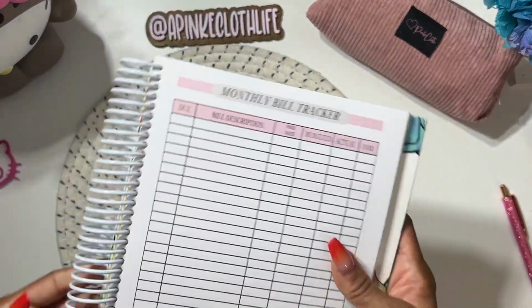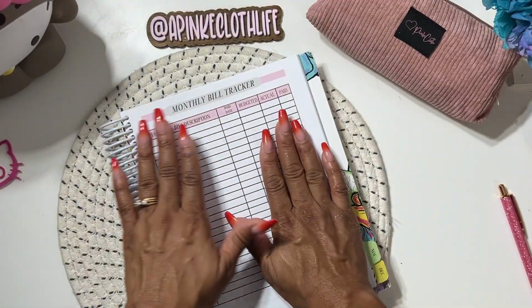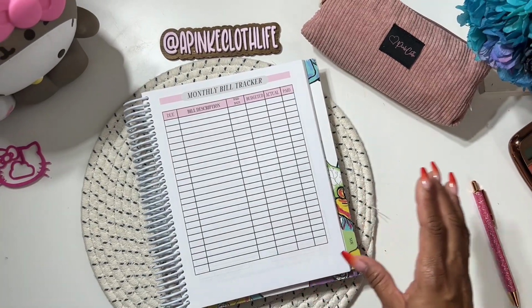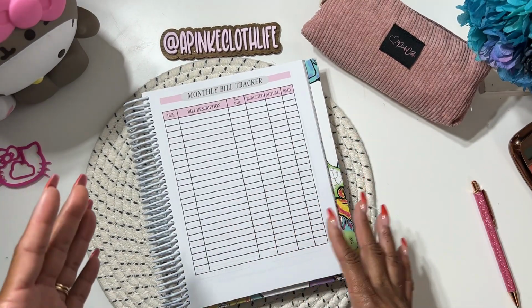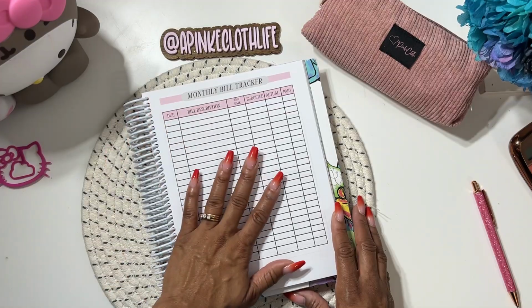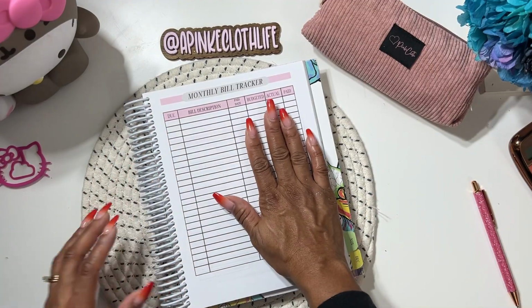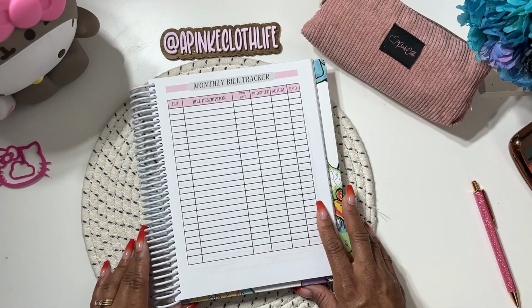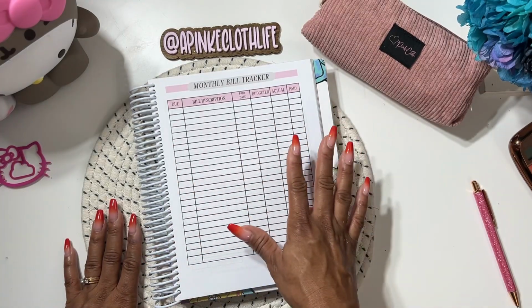All right, so let's go ahead and add to my monthly bill tracker, which is next. Now this right here, I'm sure you guys don't want to see me writing all in this, so I'm going to go ahead and fill this in. Basically, my monthly bill tracker is all of the bills that I put on my stickers. This is like a real-time check register, ledger, however you want to call it.